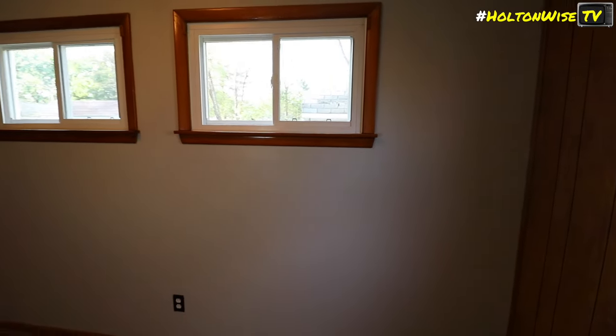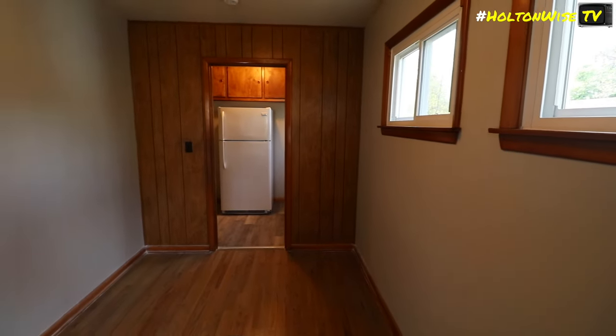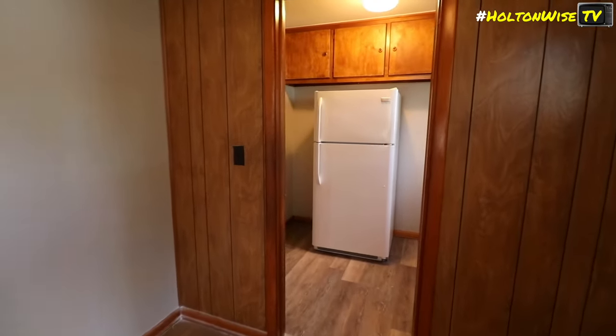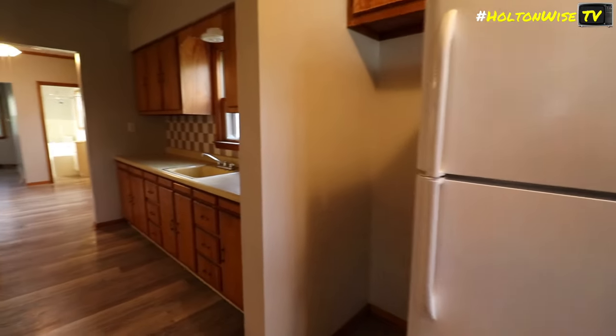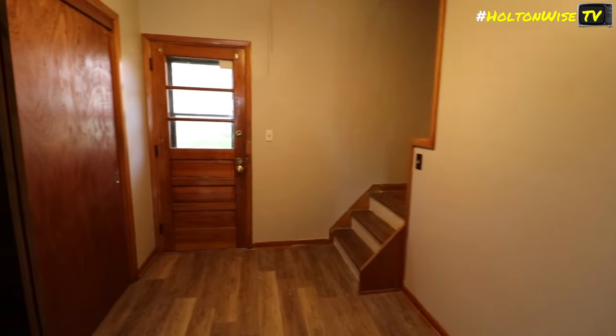This is a good little computer room there. Like a little office or something? Right. Problem with two of these bedrooms is there's no closets. Yeah, that does kind of suck. You just show the size of it. And then upstairs should also be one big room?